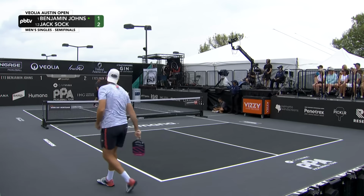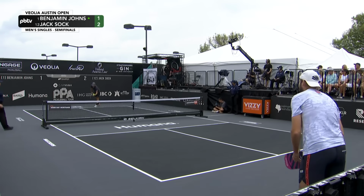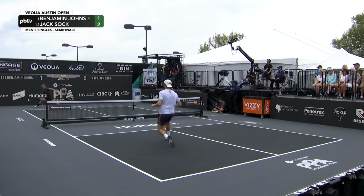Just cleared the kitchen line. A lot of people get confused by the rule. If that lands on the line of the kitchen, that's actually a fault, as it's considered part of the kitchen. That one just cleared it.